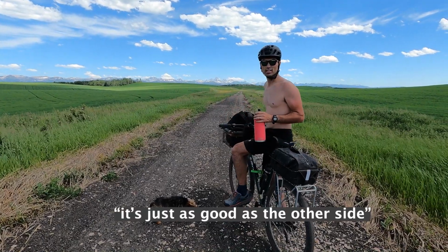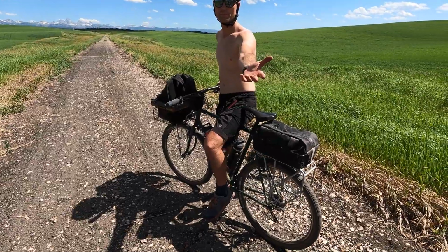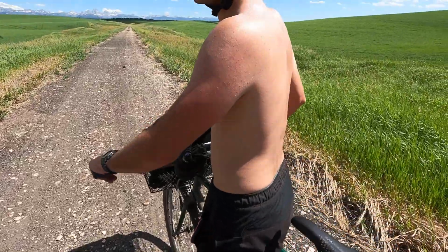It's just as good as the other side. This is beautiful. Just make sure it's all rubbed in.